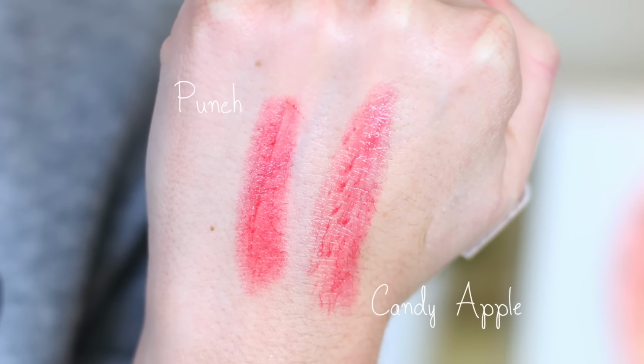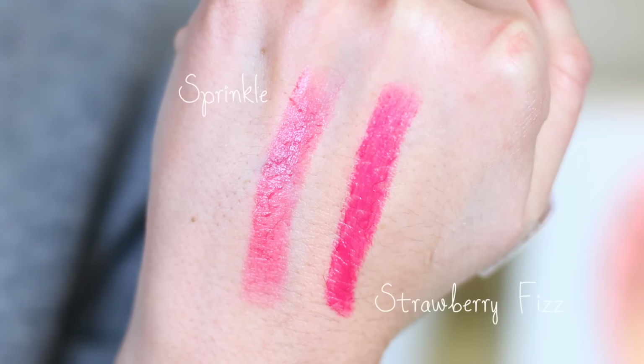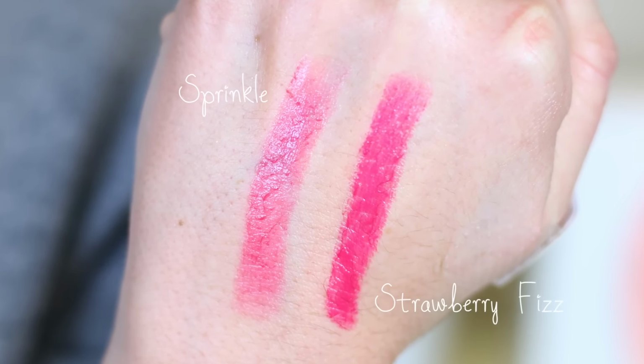Next up was Punch and Candy Apple from Sephora. Now these two were really close. The only difference I noticed was that Punch was a little bit more vibrant and a little bit more orange. And the last two that weren't as similar were Sprinkle and Strawberry Fizz. Like I said, Sprinkle was my favorite out of the Covergirl ones, and would you believe that Strawberry Fizz is my favorite out of the Sephora ones? That's just so funny. As far as the colors go, they weren't super similar. Strawberry Fizz was a lot more opaque and bright than any of these after I swatched them all out, and it was a little bit more berry than Sprinkle.